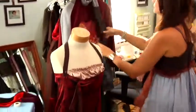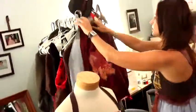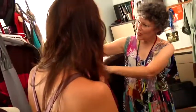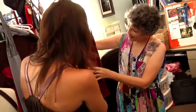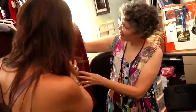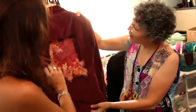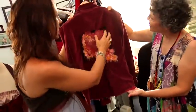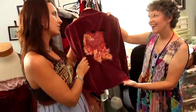Now, this is an actual jacket that was already a great jacket, but I embellished the back of it. Oh, that's beautiful. What did you use to do this? Well, this is some more crocheted items, and I got these different fabrics from different places, shirts, jackets, skirts, and I used them in combination almost to, like, make a collage picture.